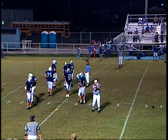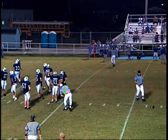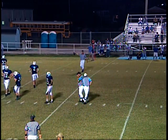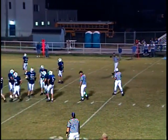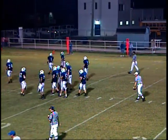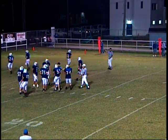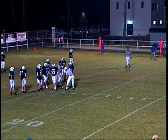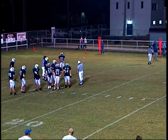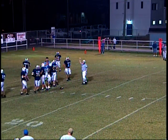Personal foul against the blue team. Gearless was marked down back on the 31, which would have been a 4-yard loss, but now they're going to mark the penalty off from there. And this will be the first penalty of the night against Paintsville. Both teams now penalized once in this first half. They're going to move it down to the 16-yard line. And it will be 3rd and 13 from the 16.